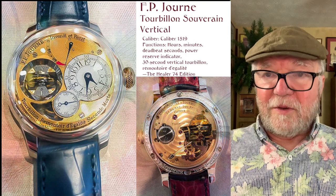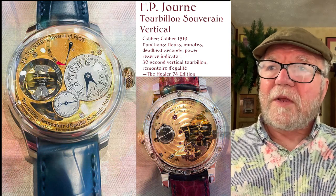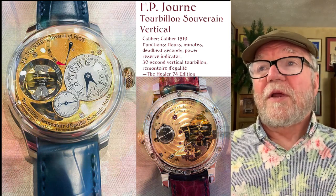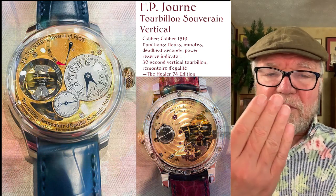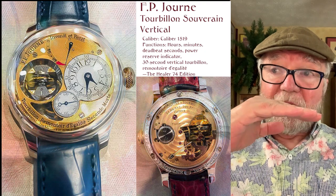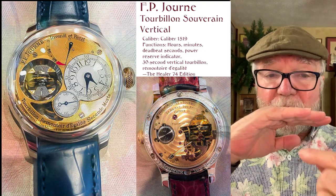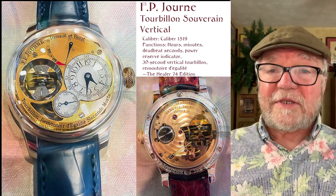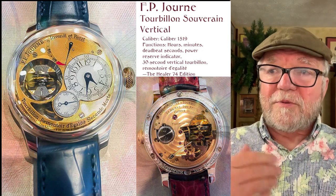Now this next one is an amazing watch in so many ways. First of all, it's called the FP Journe Tourbillon Souverain Vertical. Now, most of the tourbillons you see are like this relative to the watch. This one, here's your watch, and your tourbillon goes this way. And it's set that way because there were certain problems with it.